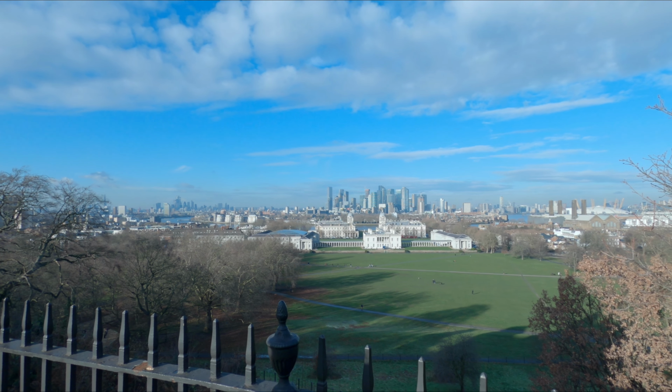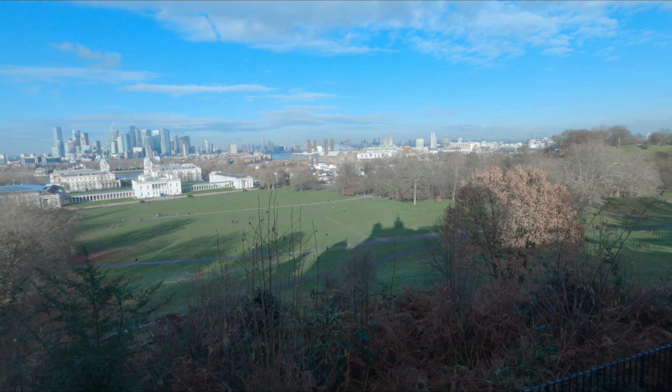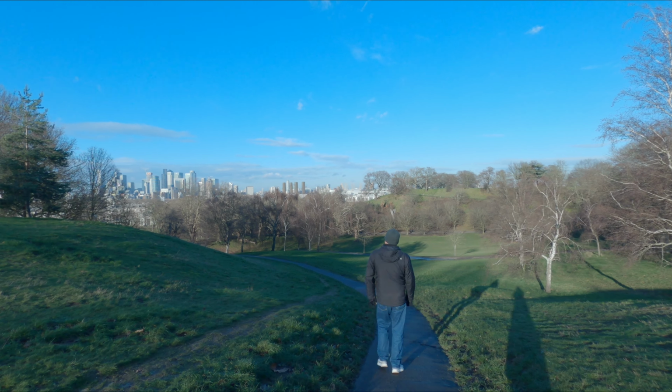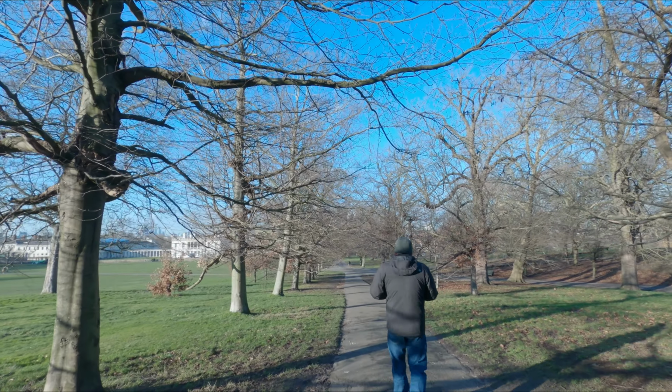The views from the Royal Observatory were really nice, looking towards central London, and the walk back to the town of Greenwich was quite pleasant since it was a beautiful sunny day.